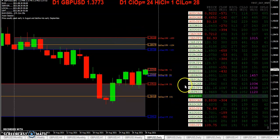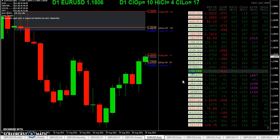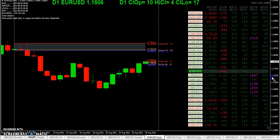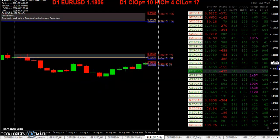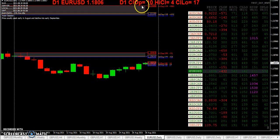So let's look at Euro USD. Now you can see it's below the opening range for the month. And there's the opening range for the year. It's way below it. 432 pips below.